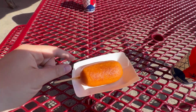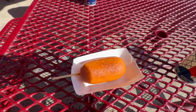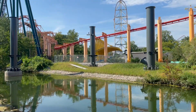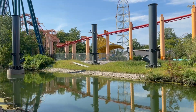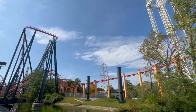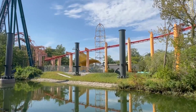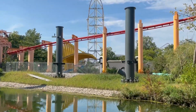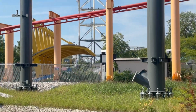Cedar Point tradition is that I always have to get a cheese on a stick at some point during the day, in line for Iron Dragon, and next year this is going to be much different. This is where Top Thrill 2's reverse spike is going to go 420 feet up in the air, so that's going to be wild to see. So excited for it. You can see they've done a lot of work on it. A lot of track is in place already.